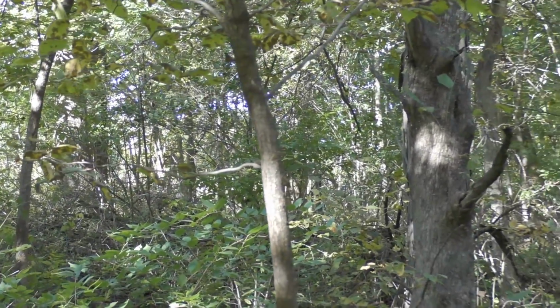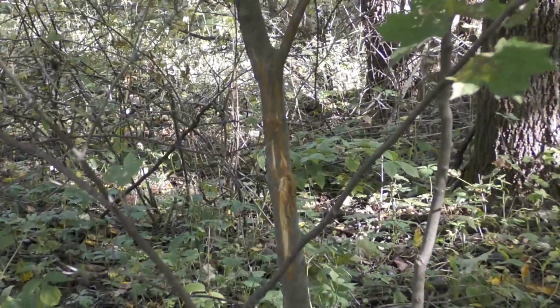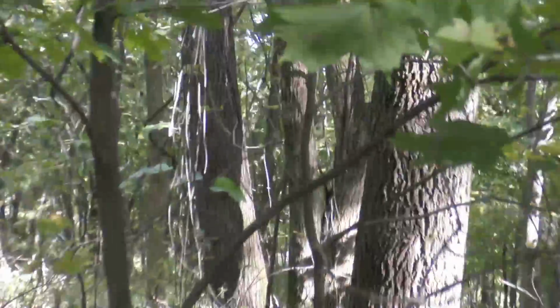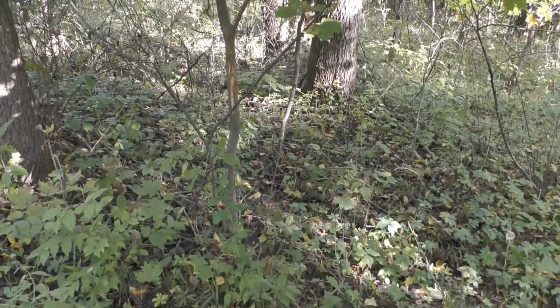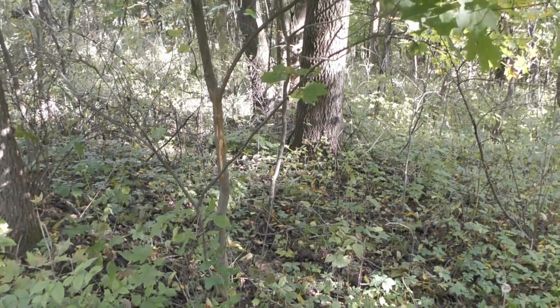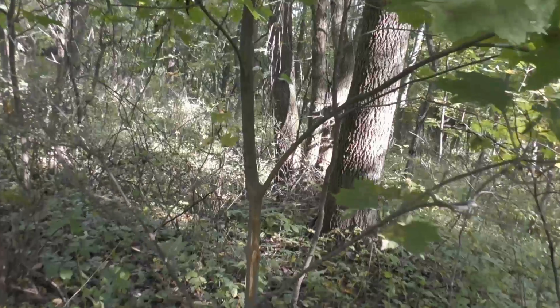There were 4 does hanging out together. I found a buck rub, and when I find buck rubs, I like to look at them a little closely to see where the tine marks hit on the sapling or the tree away from the main body of the rub, and that gives you an idea of how long the tines are.